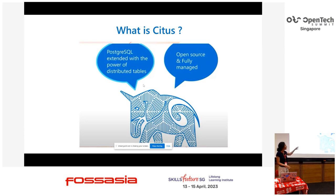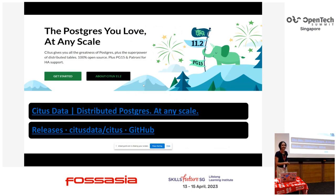Also, if you're curious, the logo that the Citus team came up with is to say, hey, we'll start with Postgres, the elephant out there, but we'll bring some magic into the elephant like a unicorn. So it's like trying to bring sharding in terms of various kinds of tables on it.